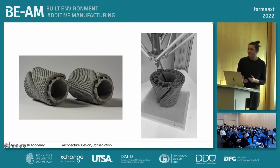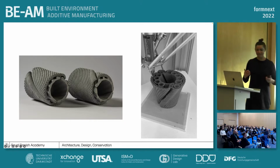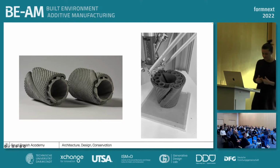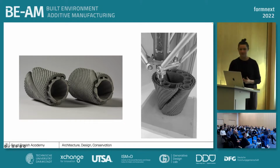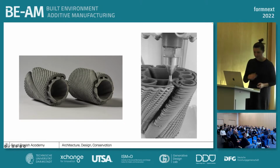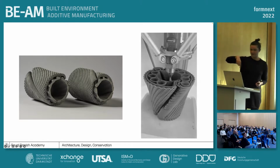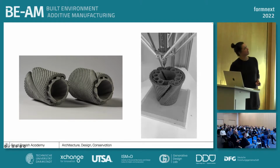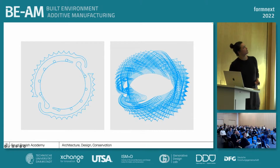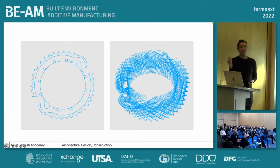And I'm also thinking about how this joint can be something of an expressive seam, to make a statement about the point where two things are joined together. These pieces are from the actual column, and they're printed together, but they only very lightly touch each other. If you look at the print paths, there are two things happening here. The inner and outer layers are fused together, so you can't take them apart.